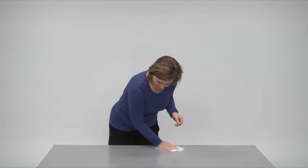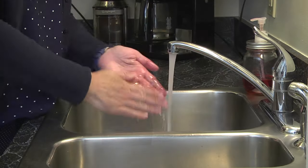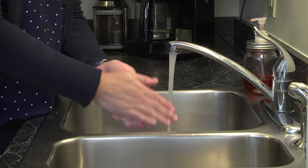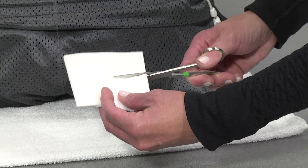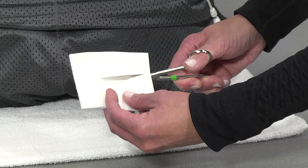Make sure you have a clean surface for your supplies. Wash your hands or use hand sanitizer. Tear 4 strips of tape in the size you need to cover the dressing. To make the tape easier to work with, hang the strips off the edge of the clean surface and keep them close by. Take 1 gauze dressing and cut a slit from the folded edge to the center of the gauze.